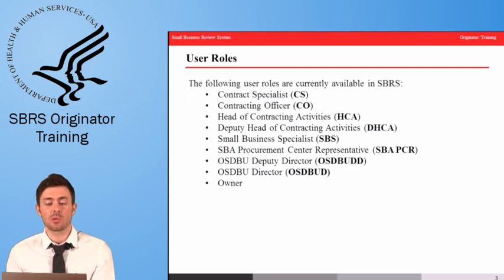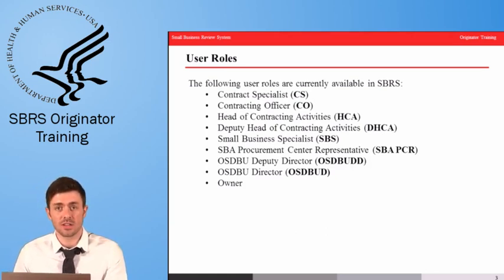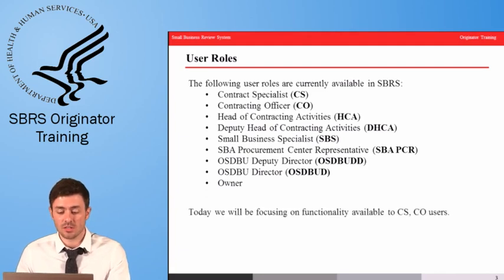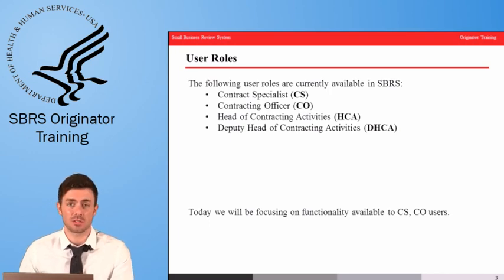The following user roles are currently available in the Small Business Review System. Of these roles, we're going to be discussing only originators. Originating roles in the Small Business Review System are currently contract specialists, contracting officers, head of contracting activities, and deputy head of contracting activities. Of these roles, only 3 are both reviewer roles and originator roles. The contracting officer, head of contracting activities, and deputy head of contracting activities roles are able to both create and review forms in the Small Business Review System. Contract specialists, however, are only able to initiate review forms.